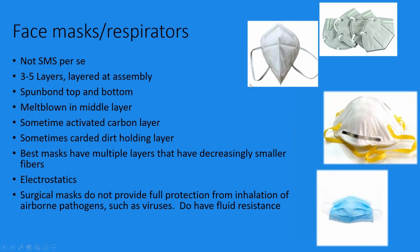They're not SMS per se. There'll be lots of layers in here, but usually the layering is done when the mask is made, not from an SMS line. There can be anywhere from 3 to 5 layers. Usually the spunbond's the top and the bottom. There's a middle layer of melt blown for filtration. There'll be maybe an activated carbon layer. There may be another layer of carded web or a less dense melt blown web that will help hold dirt, especially if you're in an environment that's not like a hospital. If you're outside, at work, these things can block off. So there might be a dirt-holding layer that essentially filters out the larger particles first, so you don't blind off your fine filtration.